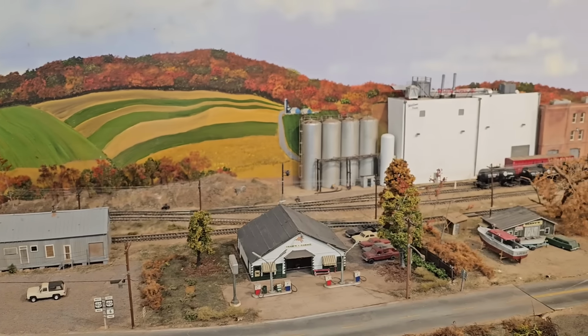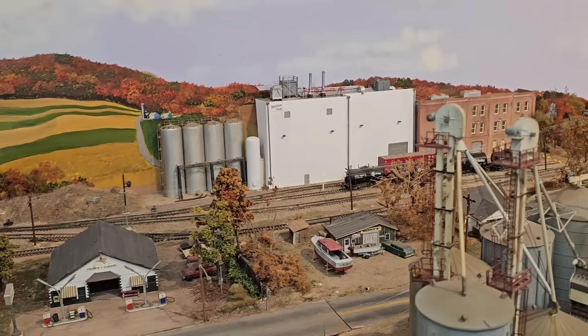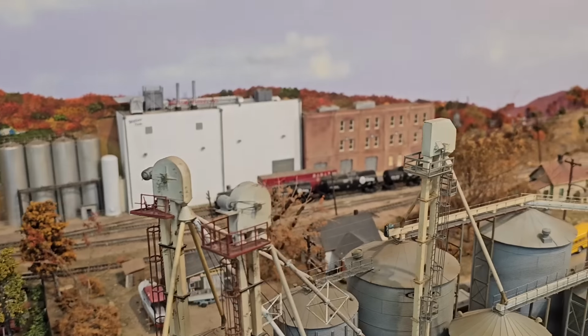Folks, I don't want to lean over this too much. I don't want to even risk dropping this camera.